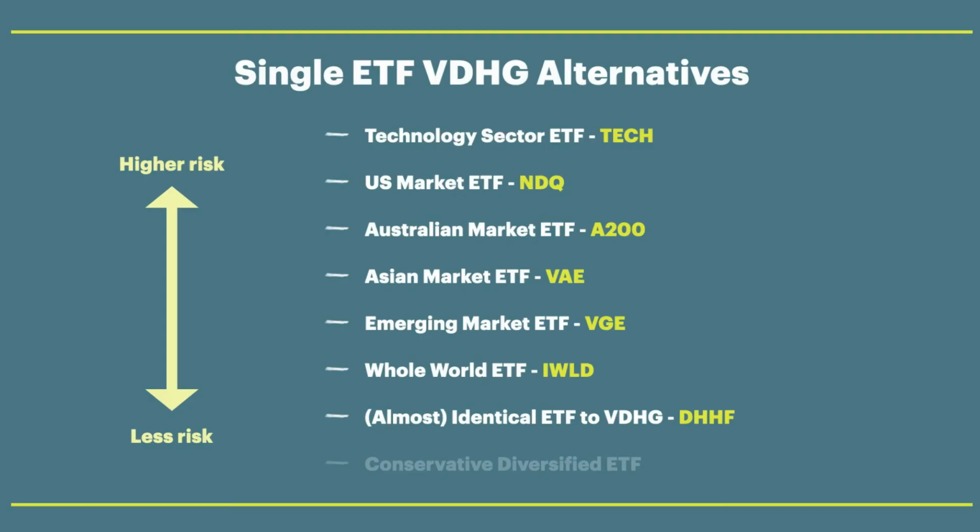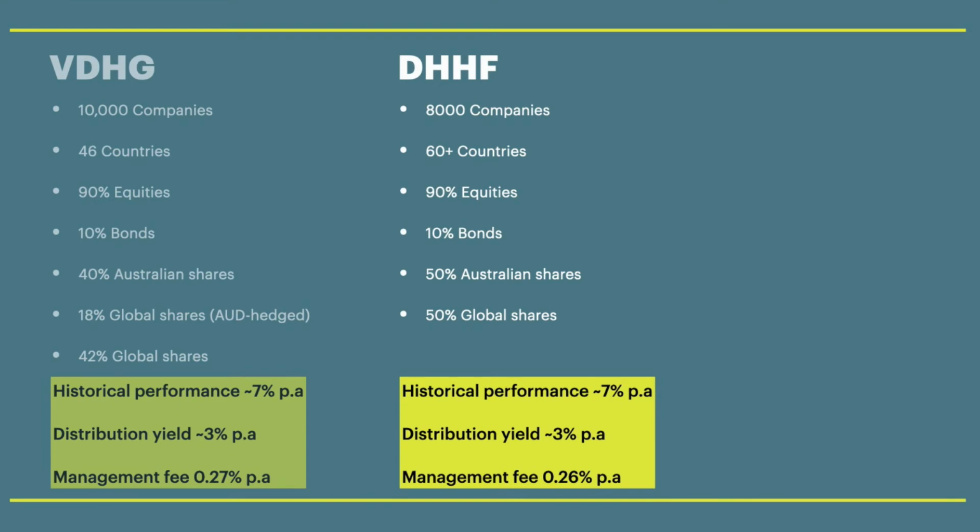So this next option is really just for somebody who doesn't like Vanguard for some particular reason and wants an option that's similar to VDHG but not provided by Vanguard. And that is BetaShares' competitor called DHHF. It's extremely similar to VDHG, trying to provide the same return at 90% equities and 10% bonds. It has over 8,000 holdings and a management fee that is 1 basis point lower than VDHG.